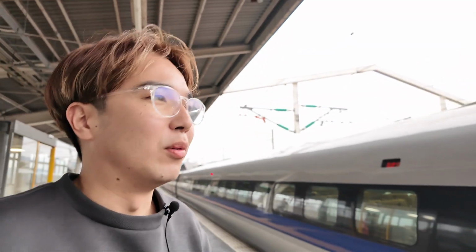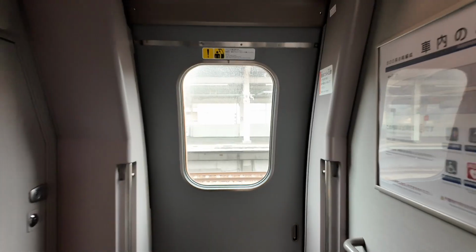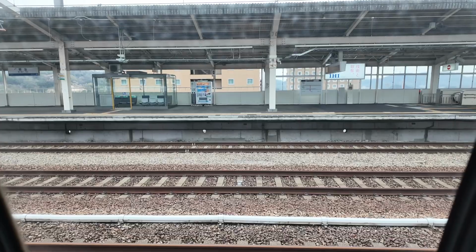Alright, I'm outside the bullet train right now. This train is gonna take a 9-minute break because it's gonna wait until the faster bullet trains pass by. I thought I could see it, but then unfortunately I have to go back there to see the bullet train pass by. So here you go, you can see the bullet train from here. I also wanted to go outside a bit because the bullet train is a bit hot.